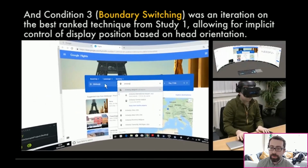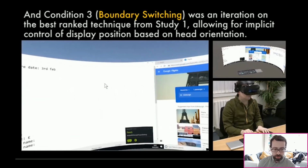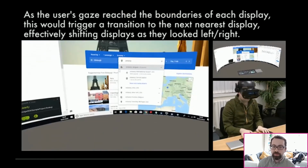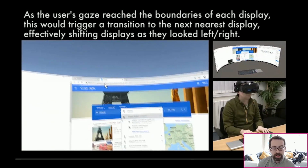And condition 3, the boundary switching, was an iteration on our best ranked technique from study 1, allowing for implicit control of display position based on gaze. So as the user's gaze reached the boundaries of each display, this would trigger a transition to the next nearest display, effectively shifting displays as they looked left or right.